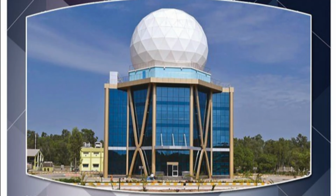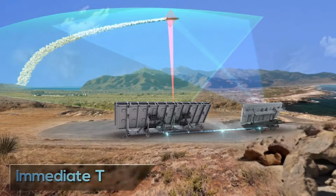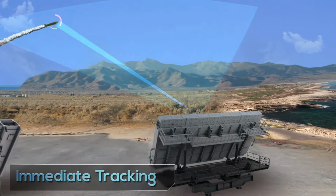ISRO is already using an L-band AESA radar called Multi-Object Tracking Radar or MOTR, which is based on the same technology with fixed horizontal and vertical angle, rotating at 360 degrees. It is capable of tracking a 0.25 meter square object at 1000 km and a 0.09 meter square object at 800 km of lower Earth orbit.